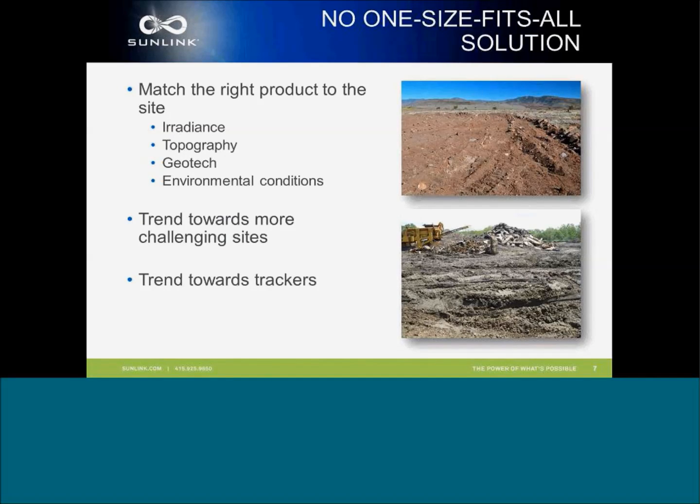Overall, we are seeing a trend towards more challenging sites. As solar expands, people want to put solar in more and more places. Absolutely fantastic. That leads to us seeing every type of site imaginable. And furthermore, developers are no longer willing to spend money to grade the site, make it completely flat, to run geotech on every corner of the site. People need to move fast and make decisions in order to hit their targets.